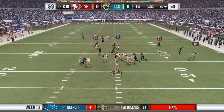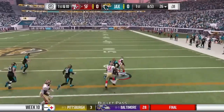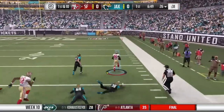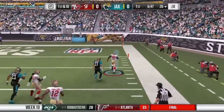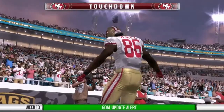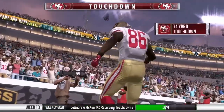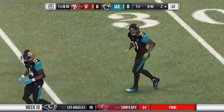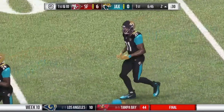They'll try and start this drive in the air. Going right side here, and that's complete. And now off to the races, down the right side. Touchdown, 49ers. A big play there with touchdown number 7 on the year. And the Niners have taken the early lead.